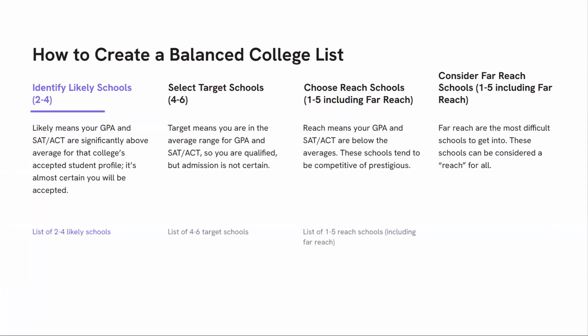Identify likely schools, around 2 to 4. Likely means your GPA and SAT or ACT are significantly above average for that college's accepted student profile. It's almost certain you'll be accepted, so kind of like a backup school. An example of a likely: if you have a 4.0 GPA and a 1450 SAT, and you're applying to a school where the average admitted student has a 3.5 GPA and a 1200 SAT, that would be considered a likely school.